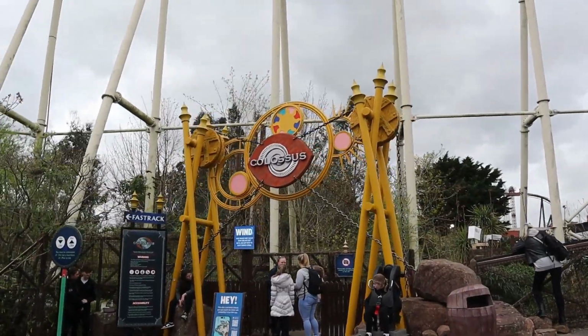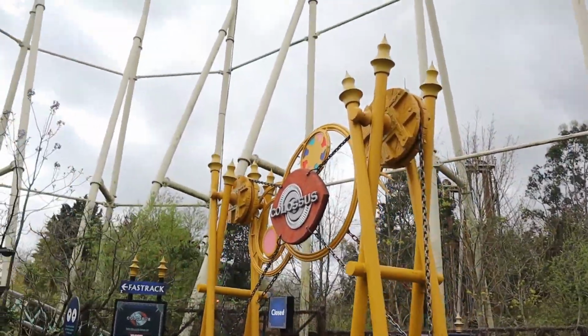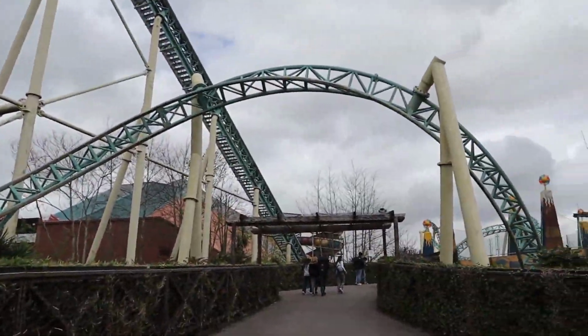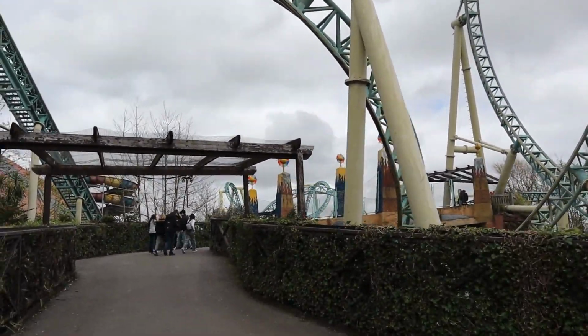Sign of Colossus has had a very nice repaint. Very nice. Ooh, yellow. And you've got the same design on the different posts around the ride, like those as well. Shame it's closed though again. It opened for about an hour and it's closed again now.